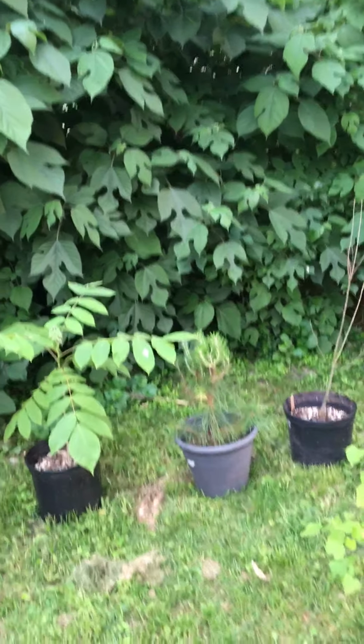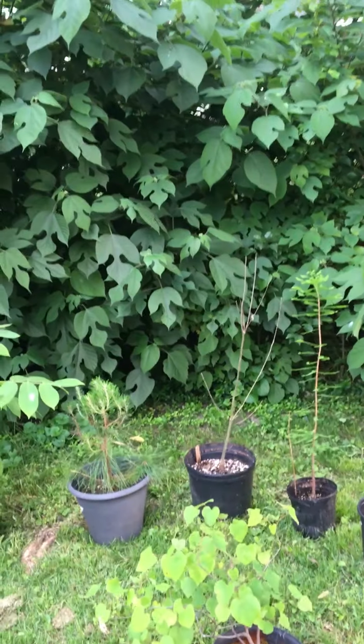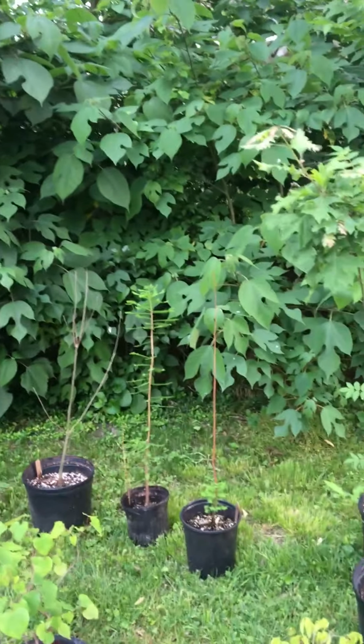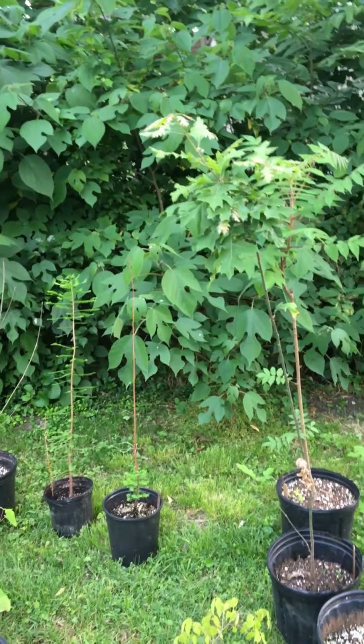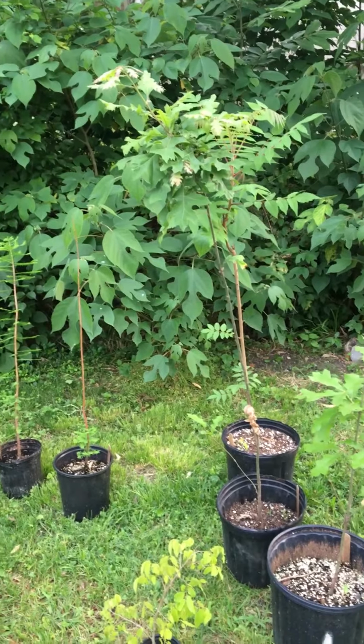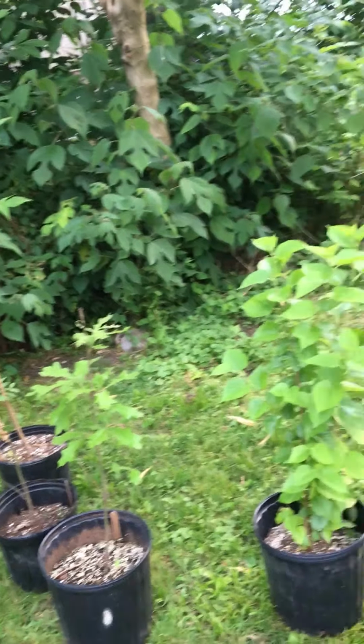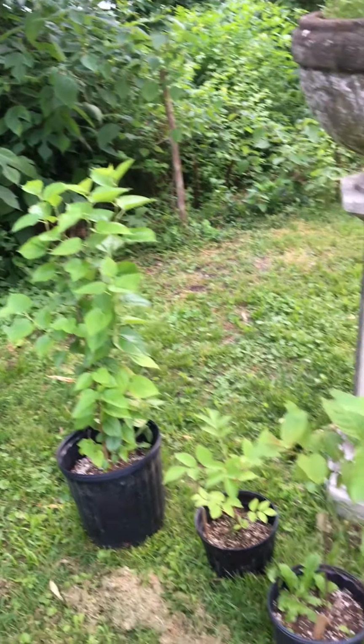We've lost a lot of trees this year, so this is a good time to replace trees. It's a good time to really think about what kind of tree that you want to plant. I would say if you love a tree, you're going to get it and you're going to plant it, but you might consider trees that can withstand some high wind. So here are all my little babies.